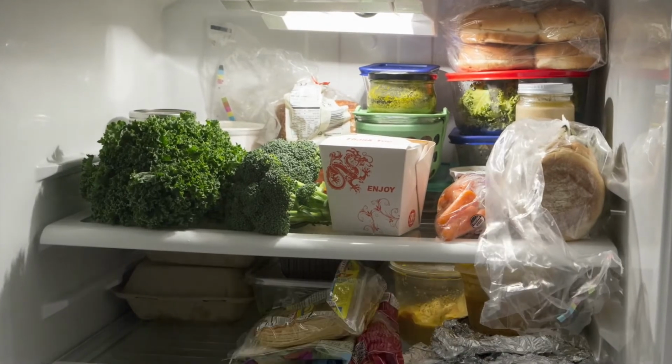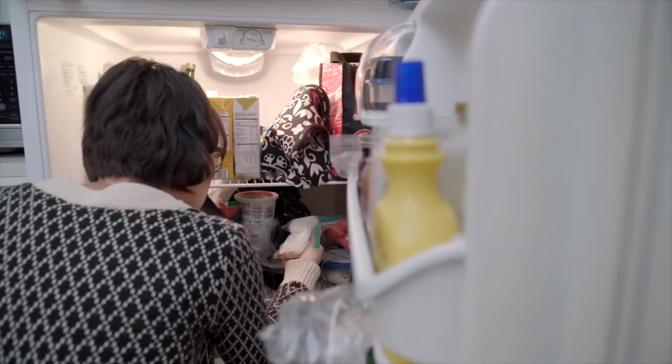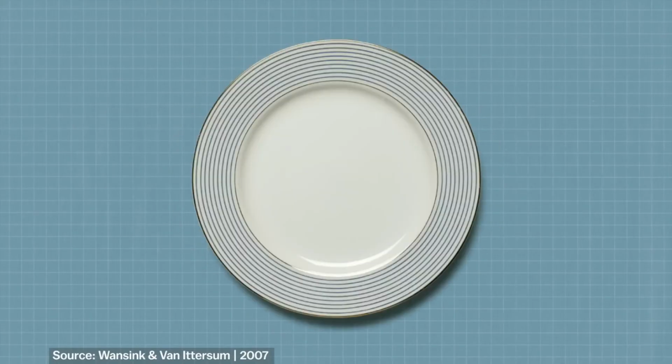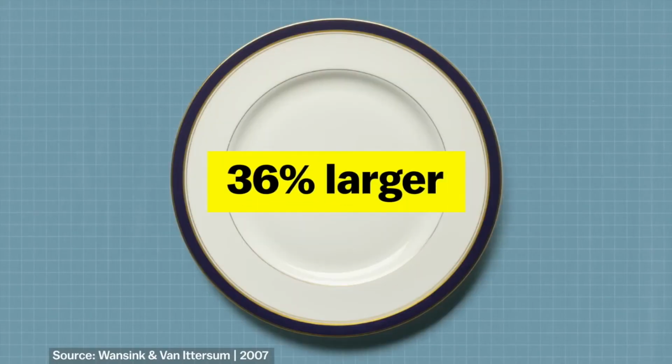And if we had smaller refrigerators that let us see everything that was in there, that in itself would lead to quite a bit less waste in our homes. And it isn't just our refrigerators that have gotten bigger. The average dinner plate has grown by 36% since 1960.